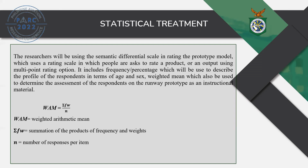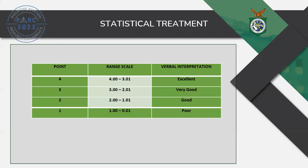instructional material. The formula that we use is the weighted arithmetic mean, which equals the summation of products of frequency and weights over the number of responses per item. Here we use a range scale. The range scale 4.0 to 3.01 indicates excellent.